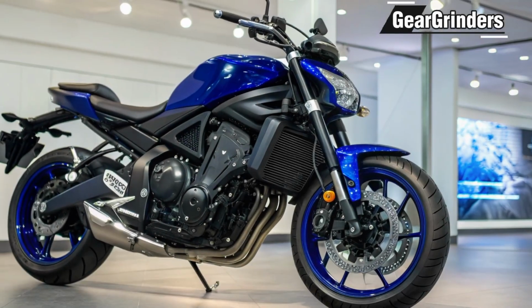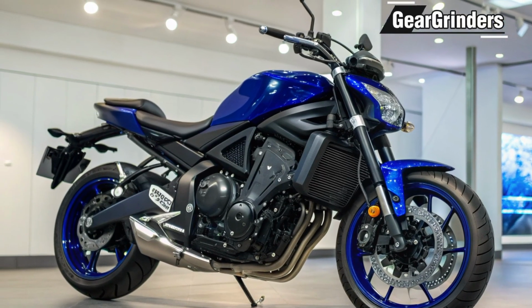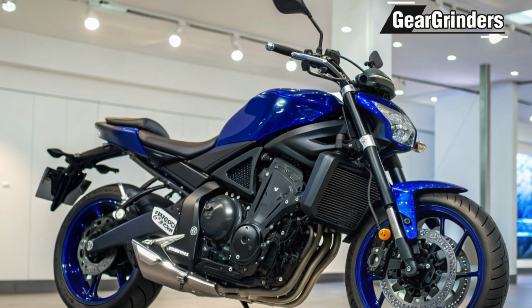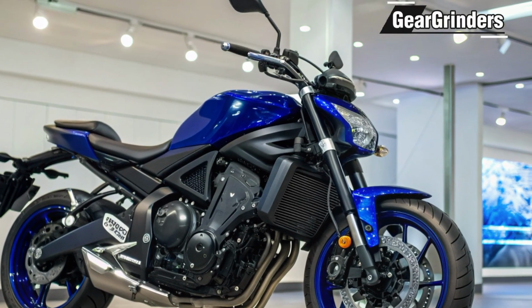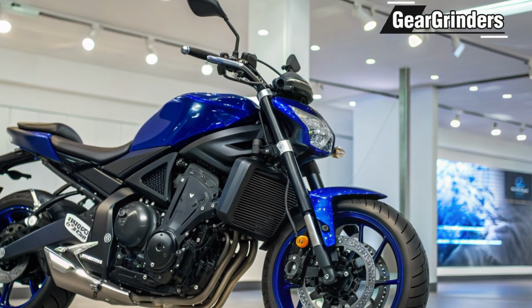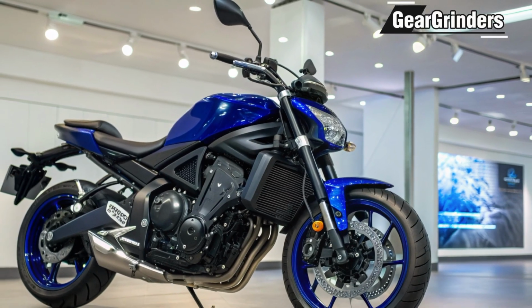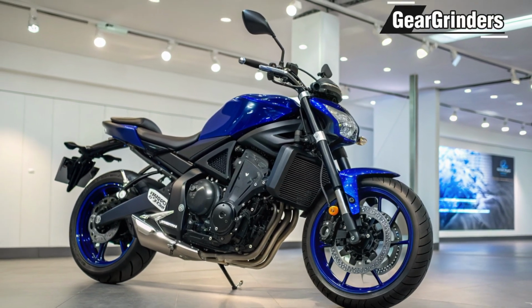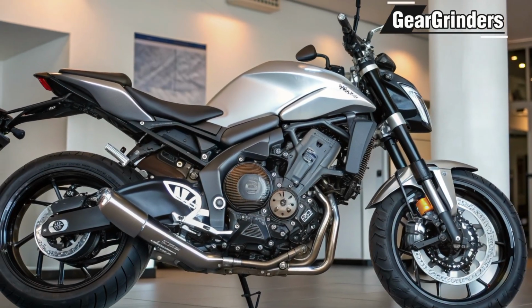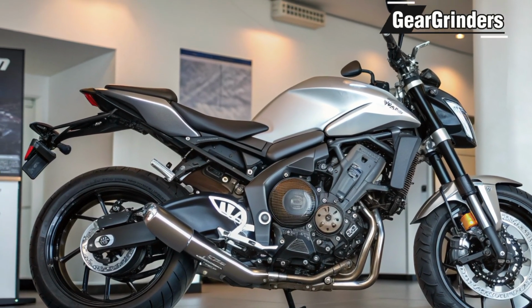Design and aesthetics. The 2026 MT-07 continues its aggressive Streetfighter look with sharper LED headlights, muscular tank shrouds, and a more sculpted tail section. Yamaha has introduced new color options and lightweight alloy wheels, giving the bike a fresh yet familiar appeal. The ergonomics remain rider-friendly, blending sporty posture with daily comfort.